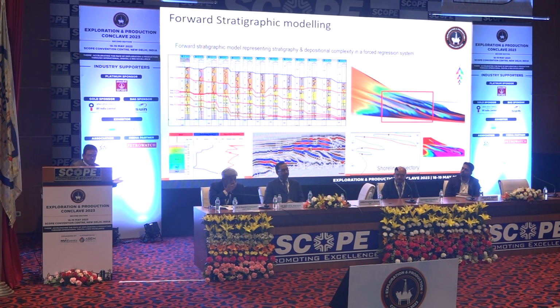processes. It could be diffusion, sediment simple mass transport. It could be wave action, river action, turbidite action, and so on and so forth. So there are many ways to forward simulate. So this technology is attracting attention in frontier areas.